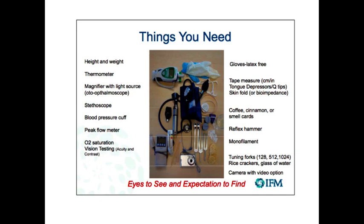Coffee, cinnamon, smell cards. Yes, for smell. Oh my gosh, there are so many nutritional links to this. And there's a lot in the literature today relating coffee, cinnamon, or relating the sense of smell to neurological function in the brain and pore function. Reflex hammer. If you're a physician, a doctor of any sort, you can use that. Monofilaments, I'll show you what that looks like. That's for 2-point discrimination, again for methylation issues, but the tuning fork would be fine for that.